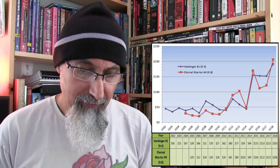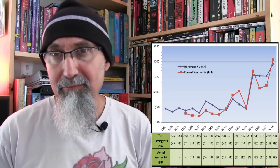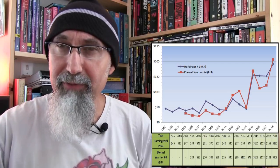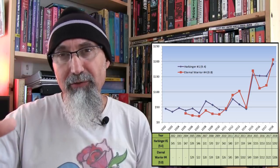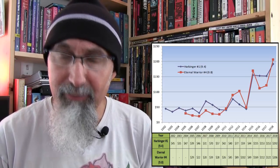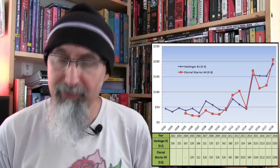If you graph what Harbinger number one CGC graded, or there's two other companies that are grading comic books as well. One of them is very highly ranked. I would put them in the same category as CGC, right? Another one doesn't fetch as much of a premium price, right? So basically think about it as Harbinger number one, graded by a third party at 9.4, in 2002 was selling for $45, right?